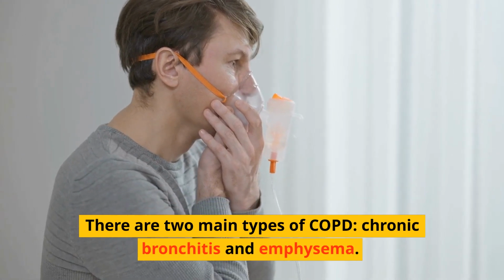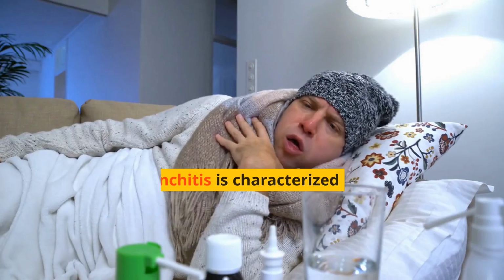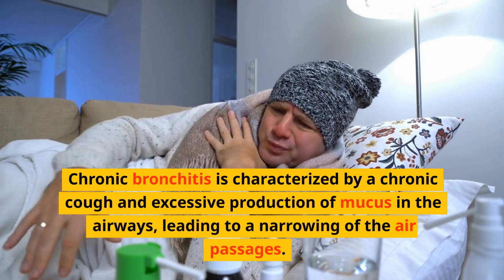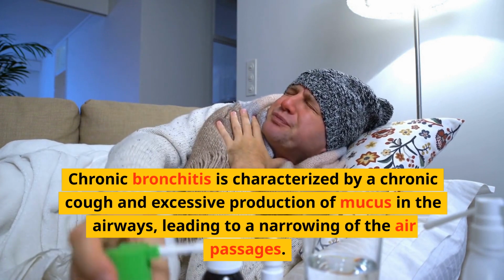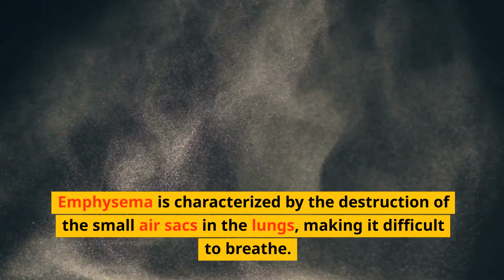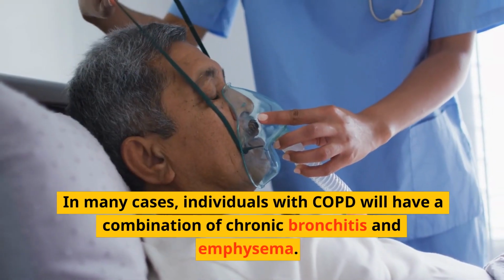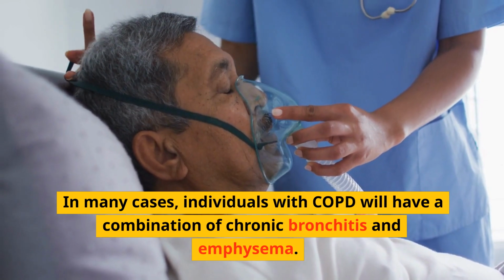There are two main types of COPD: chronic bronchitis and emphysema. Chronic bronchitis is characterized by a chronic cough and excessive production of mucus in the airways, leading to a narrowing of the air passages. Emphysema is characterized by the destruction of the small air sacs in the lungs, making it difficult to breathe. In many cases, individuals with COPD will have a combination of chronic bronchitis and emphysema.